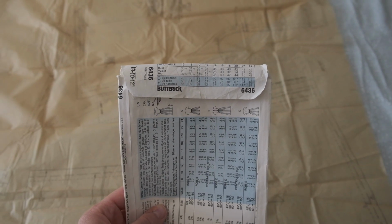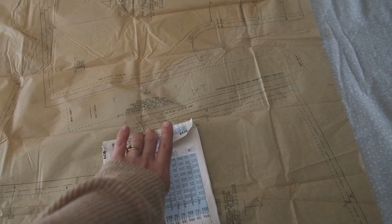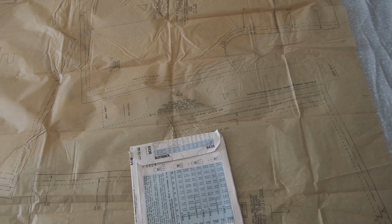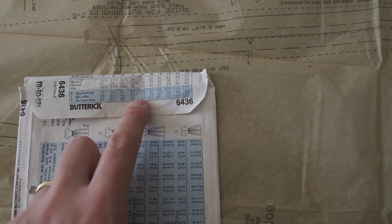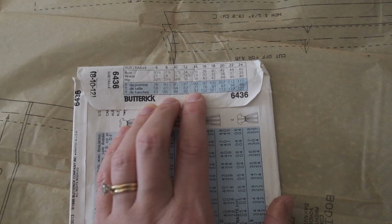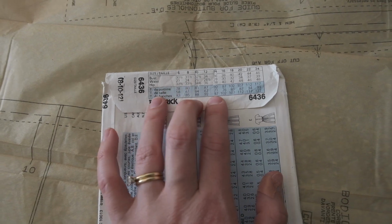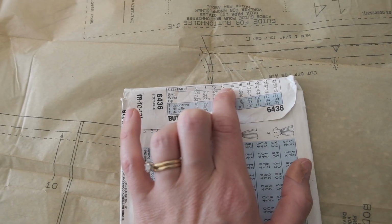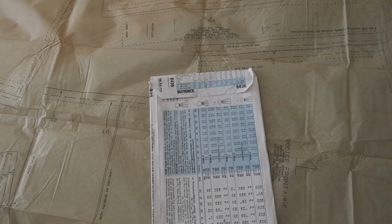It has been an awfully long time since I have used a pattern. I often make my own patterns if I sew, and I don't actually sew that often anymore these days. So I was using the centimeters, and I am somewhere between the 12 and the 14, but I'm actually going to have to cut the 12 because this pattern only does 8, 10 and 12 after all. So let's hope it fits.